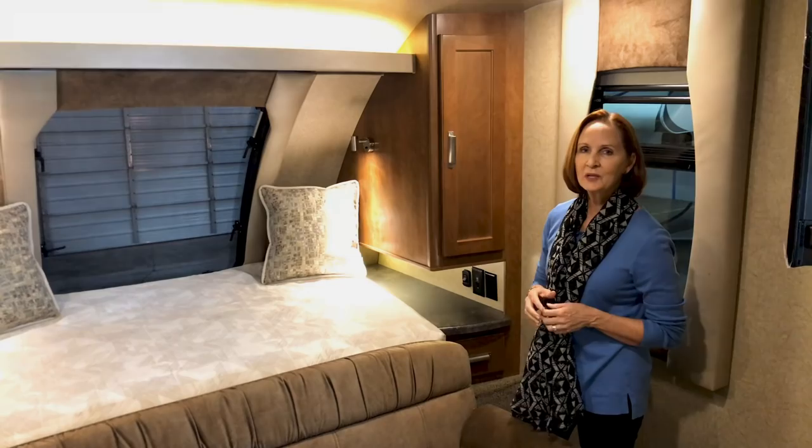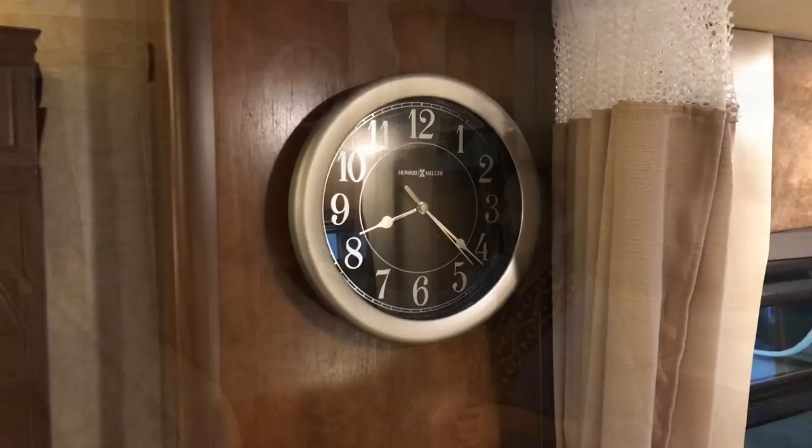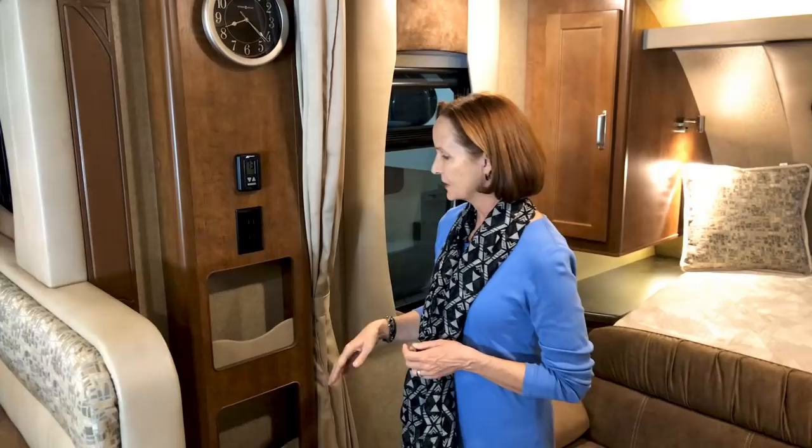Now this area right here behind the dinette, it's got the Lance clock that you'll see in all of their trailers. And underneath, this is the control for the air conditioner. A 110 plug right here. So you have one on this side of the dinette and one lower on the other side of the dinette. And then two cubbies for just about anything you can think of that you want easy access to right here.